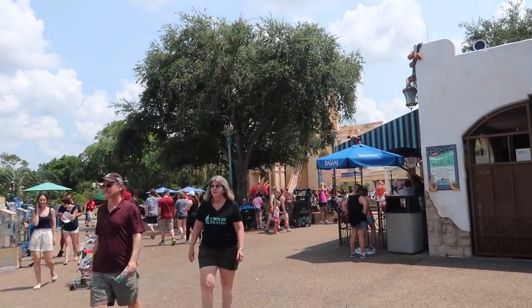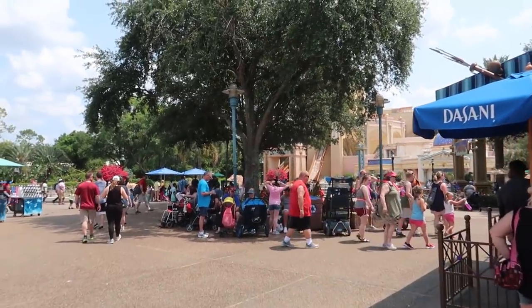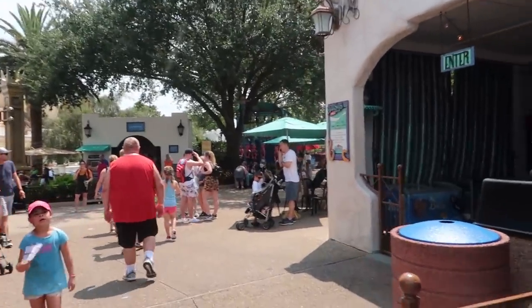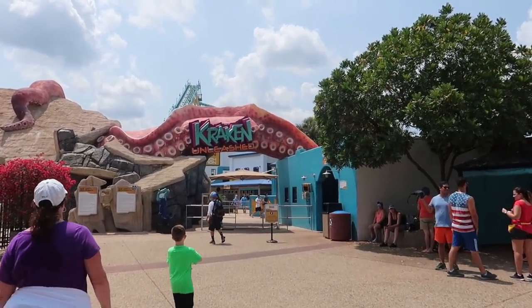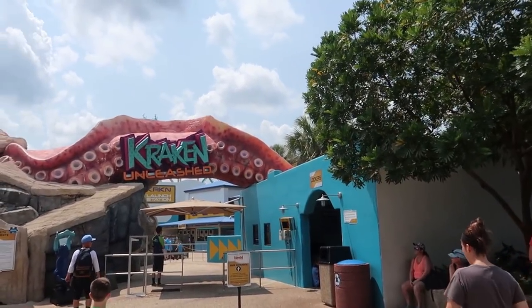So we'll come over here and see what Kraken looks like. I'm pretty sure Journey to Atlantis is gonna be a long wait. There's just a guarantee of that for sure. So let's see what Kraken looks like, because it looked like earlier they were running two trains, so maybe it won't be as long of a wait. Well, Kraken Unleashed is only a 5 minute wait, so we're gonna go ahead and throw this stuff into the locker, grab the GoPro and go ride Kraken.